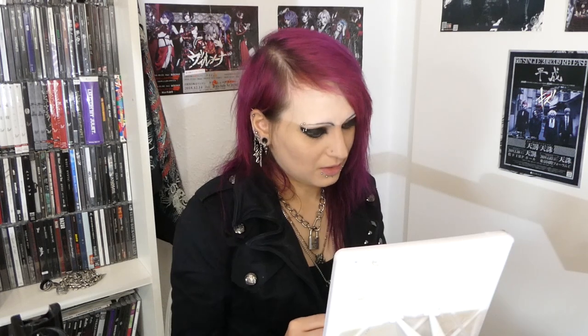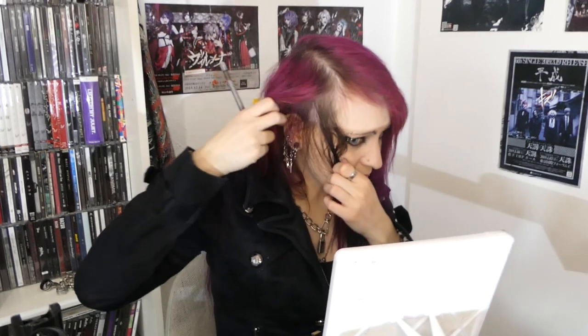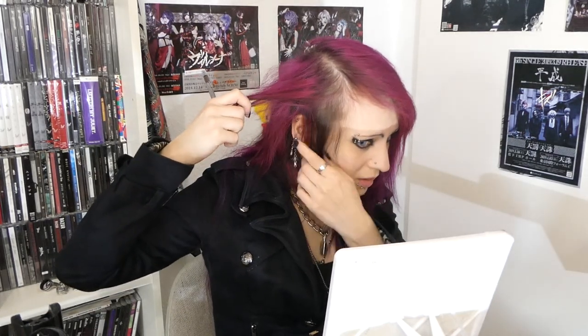A very bad idea. I think the black only suits him because he has black in his hair. I also have black in my hair. Does this make it better? It's almost grown out, so it's not that black anymore. I hate it. I hate it. Anyways, next step is eyeshadow.